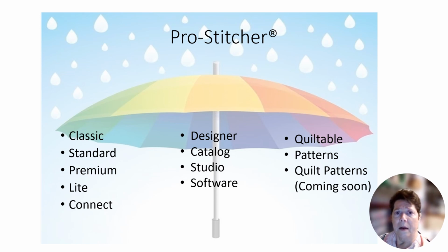Earlier this month, again, May 2023, there were some slight modifications, and I'm assuming that they were made also with some background instructions so that Pro Stitcher Designer and Catalog operate with the new version of Pro Stitcher Connect. So now your logo is titled Pro Stitcher Software, and we're going to take a look at those shortcuts on your desktop and talk about all that in the course of this video. So later on we'll take a look at that.